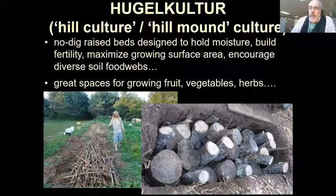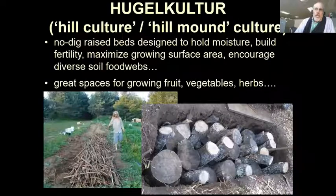So the point here is wood in soil has been known to be beneficial for many years. It seems to have gone off the radar for most practitioners. It's time, I think, to realign ourselves and get back on track with regard to the benefits that wood offers us as a soil amendment.